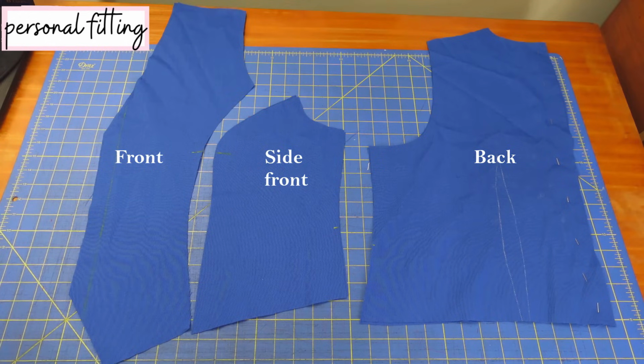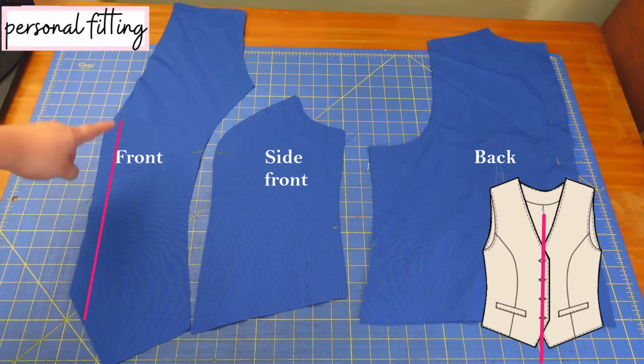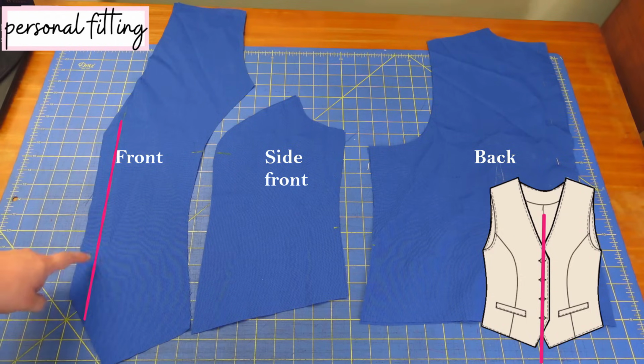Another mark that's important to have on this fabric is the center front, and that is marked on the pattern. So this is where the overlap is going to be. So I've got a yellow line there so that when I try this on, I can overlap it on that line to see if I'm happy with the ease.